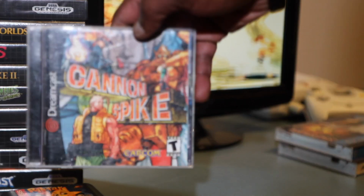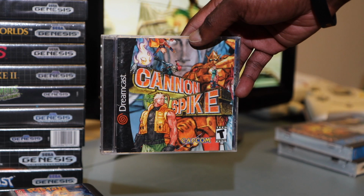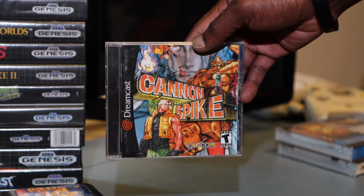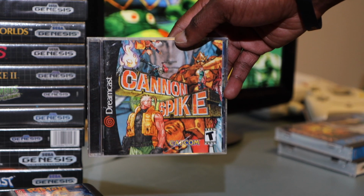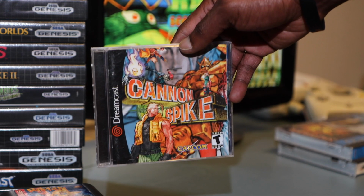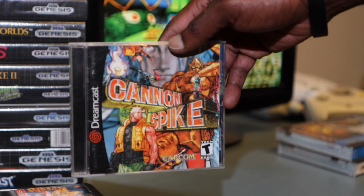Now, I completed my Dreamcast collection a while ago because Dreamcast was one of the first systems I collected for, just because it was probably my most played system in high school. But I never had a real copy of Cannon Spike. I'd always had burned copies of Cannon Spike. Actually found a real copy of Cannon Spike.